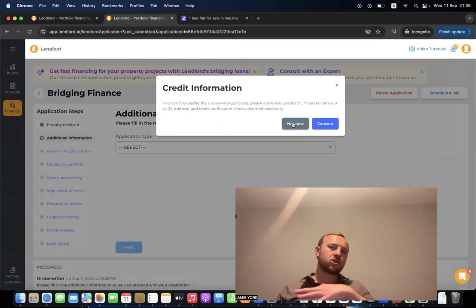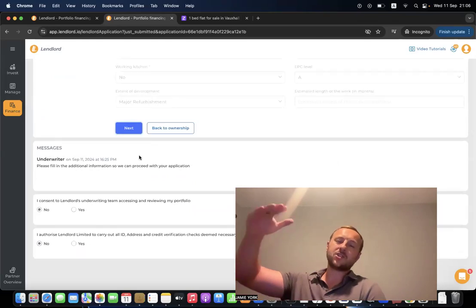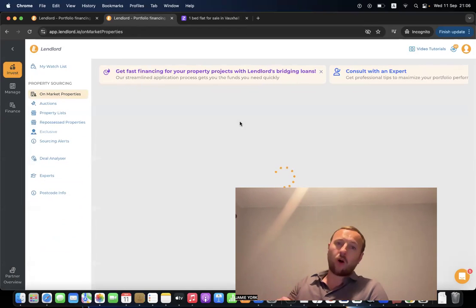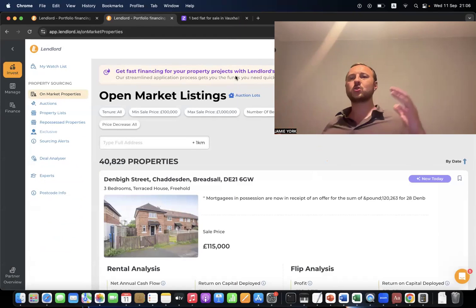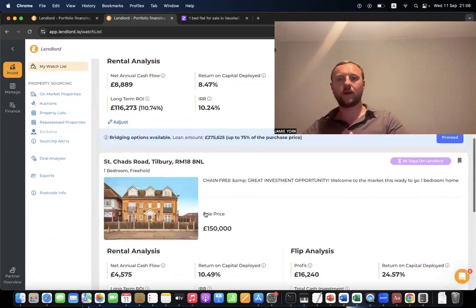But going back to the sourcing part, what I recommend a lot of you guys do, especially if you've got these premium features, is you can stack all of it in your watch list and then just burn the phone, rather than doing one thing, calling the agent, all of that. And what you can do on Lendlord is group them together and put them in an order as well. So if there's 5 with one agent, great, we can go on there.